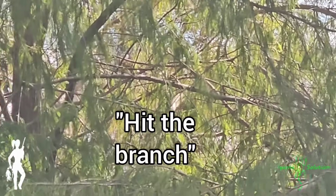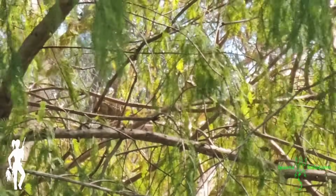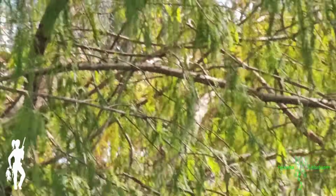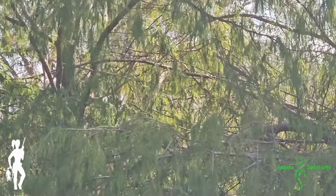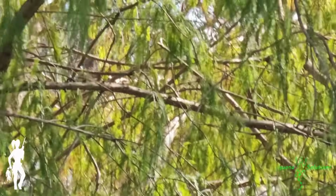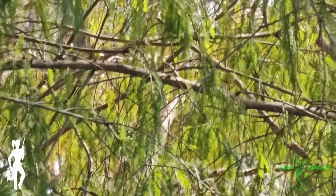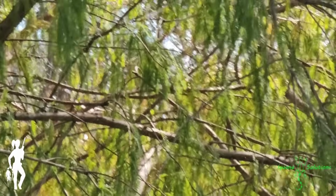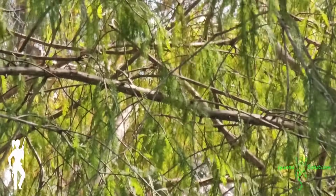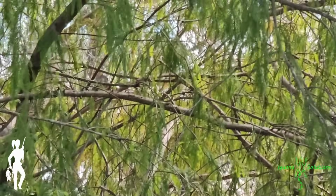Hit the branch. Again. Right. I think that was it. I think that was a good shot. I just kept hitting branches. Now he's back up. He's back up? Yep. He's crawling out. I can't see him. Go back to where you shot him at. Alright. His face is now facing us.